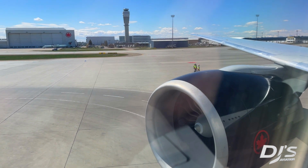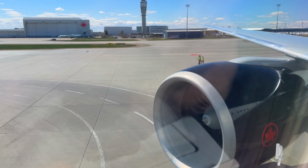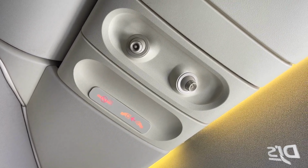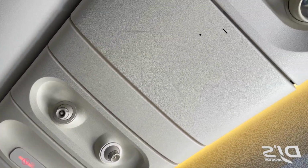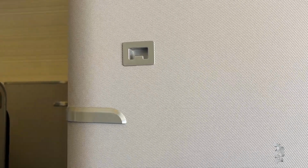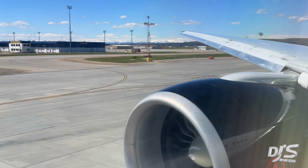Pushback was a little late due to once again engineering difficulties, but take a look at my view, it's absolutely superb. Located above me are the air vents, definitely needed during a Canadian heatwave, and just a little bit further along we have the reading lights. There's a coat hook located directly in front of me and to the left, and perfect definitely for cold weather, but for now, not so much.